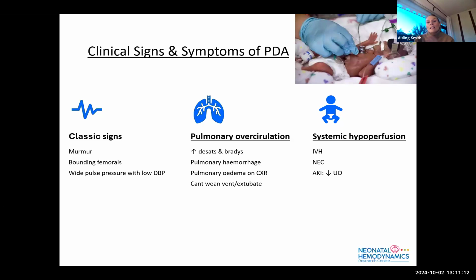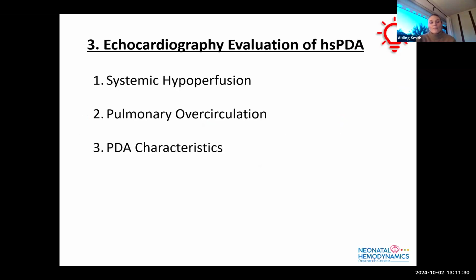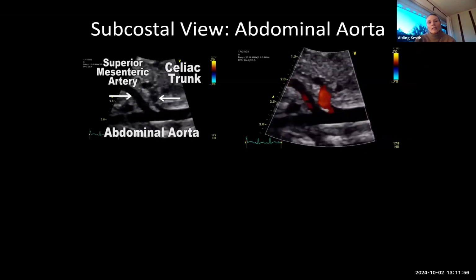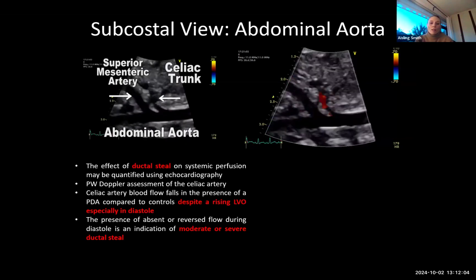And then from the systemic hypoperfusion side of things, we understand that PDA is associated with an increased risk of developing intraventricular hemorrhage, necrotizing enterocolitis, and acute kidney injury because of that so-called systemic steal. Now, moving on to the echocardiography evaluation of a hemodynamically significant PDA. The three ways that I like to characterize this is to look for those signs of a large left to right shunt: signs on my echo of systemic hypoperfusion, pulmonary overcirculation, and then the PDA characteristics itself. I'm going in the order that I typically would do an echo. So starting from the subcostal view, looking at the abdominal aorta and specifically at your celiac trunk and your superior mesenteric artery. The effect of ductal steal on systemic perfusion can be quantified using echo.